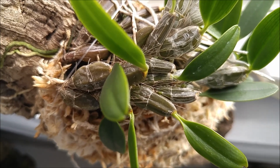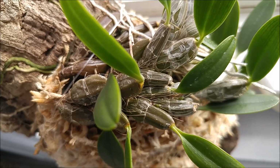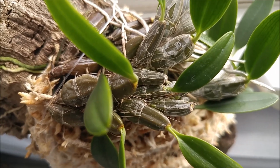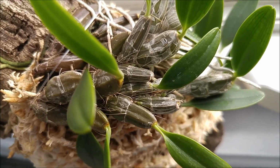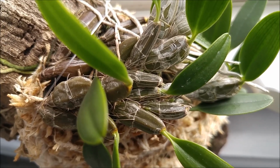So I'm hoping that this year I will see the blooms. Anyway, at least it's trying. So that's Dendrobium jenkinsii, and I'm hoping to see the blooms out of those knobbings.